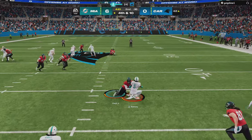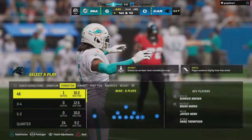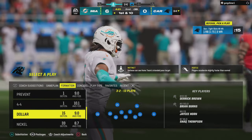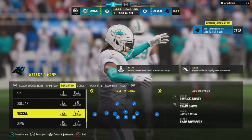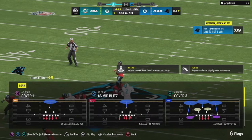All right, rifles one, and that's going to be intercepted. Picked off by Jalen Ramsey. And the Dolphins are going to get this back to their own 34-yard line. Defensively that time, they were in zone coverage. As a rookie QB, what lesson can you learn there?